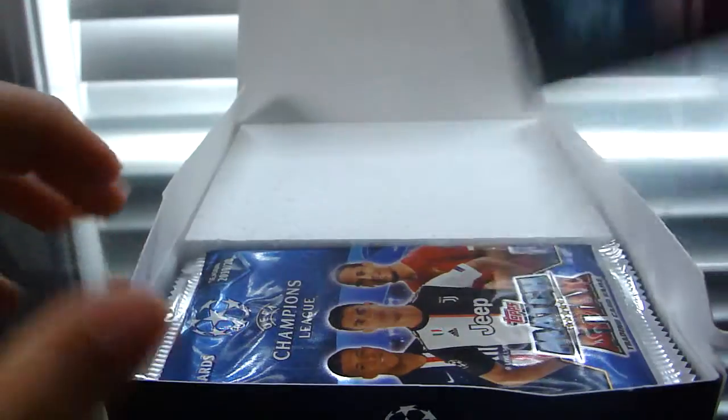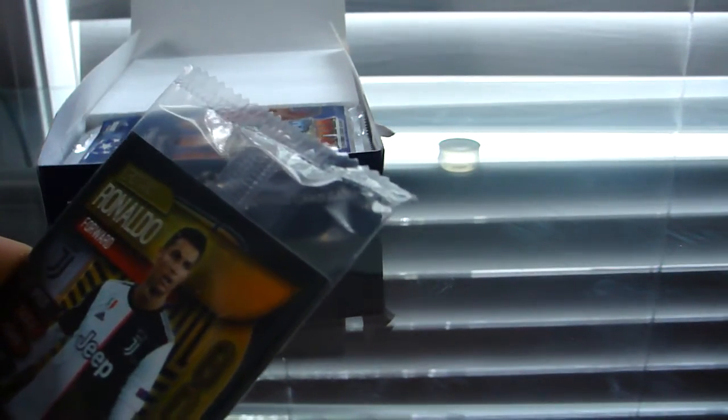Man, I'm gonna have a collection of these Golden Ronaldos, seriously. All right, push it off to the side for a minute. Got the Golden Ronaldo. Oh, scissors to the rescue again. We need scissors.